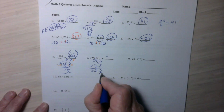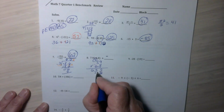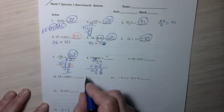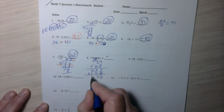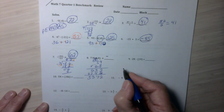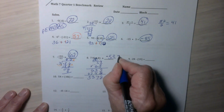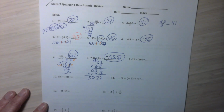Put a place value 0 down, because there's one number after the 6. 6 times 9 is 54. Put down a 4, carry a 5. 6 times 7 is 42, plus 5 is 47. Add the numbers together. How many numbers are behind the decimal point? 1, 2, 1, 2, and it's a negative 53 and 72 hundredths. Does everyone agree? All right.